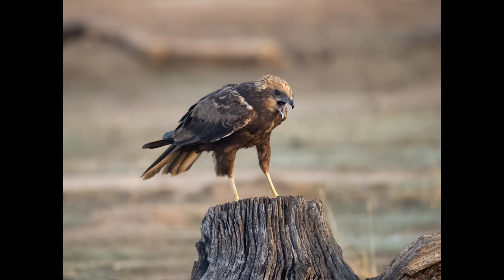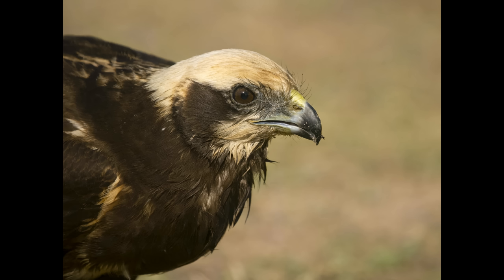At times the harriers would come very close to the hide. This is taken with the built-in 1.25 extender on the 150 to 400mm lens.